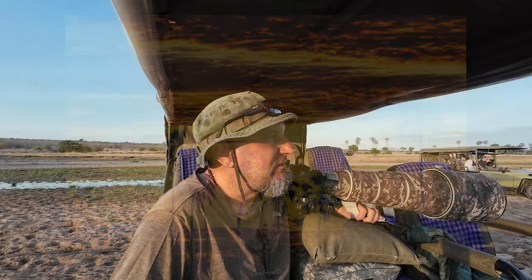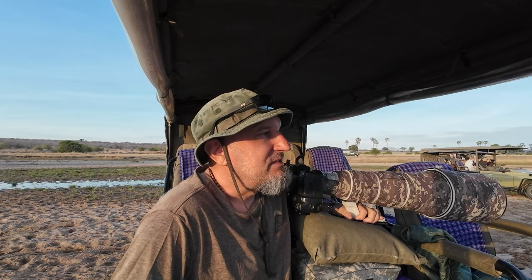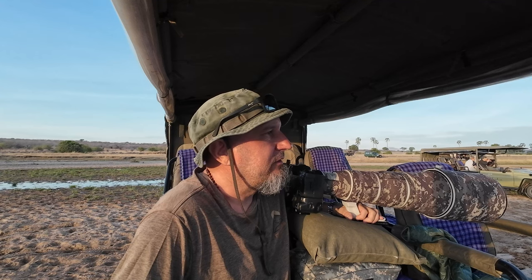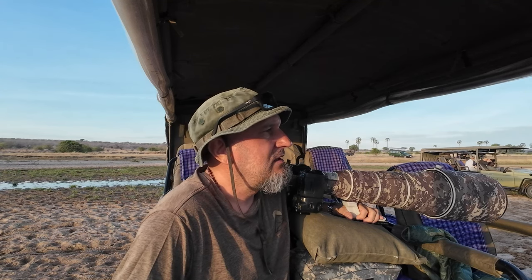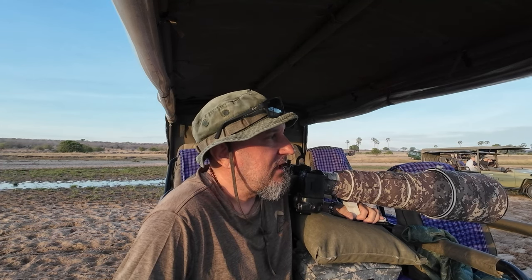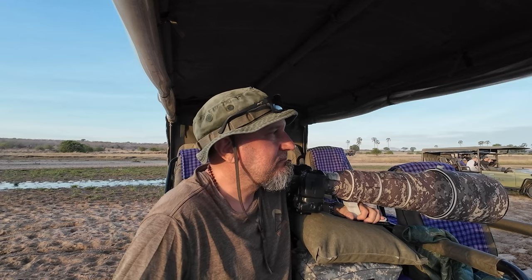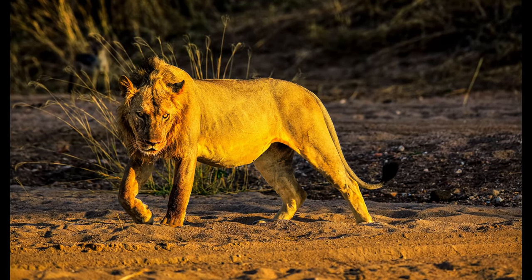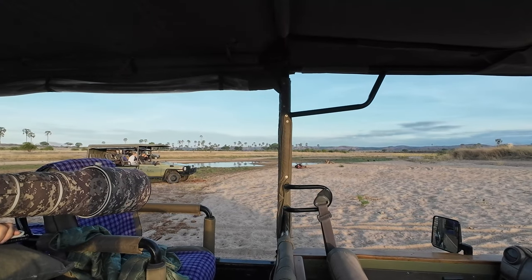Another male lion is in the vicinity, very nearby, drinking from the water. Hopefully we'll see these two eat or move the carcass. Samuel found these two lions pretty much in the same area here in the dried riverbed yesterday, two adult males. Got good light shining right onto them, and we'll see what happens.